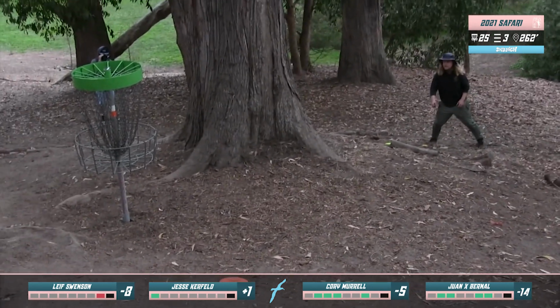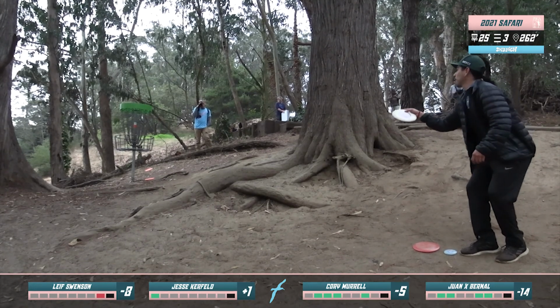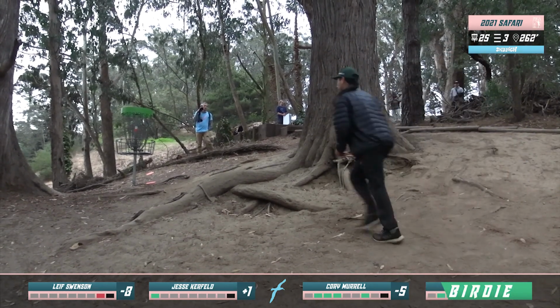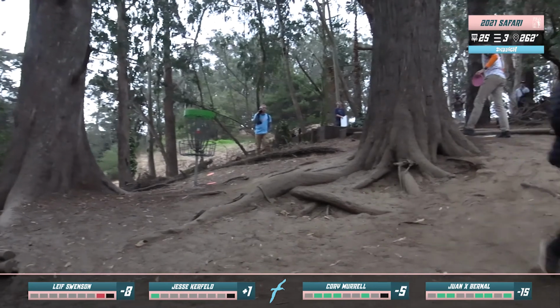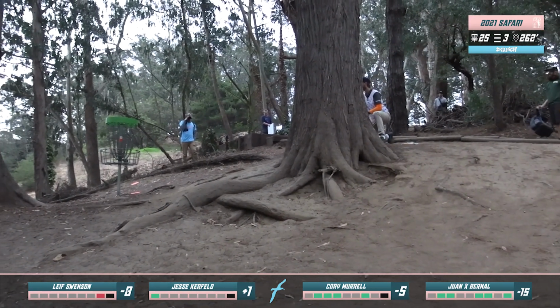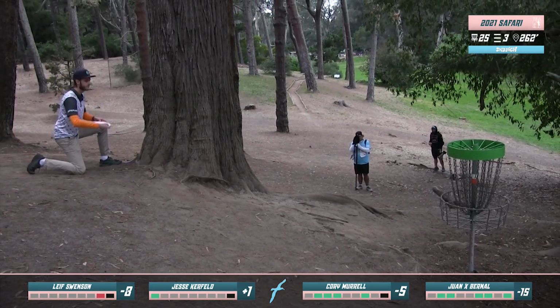Off the front of the cage there. Tough. And another one. Amazing. That is his 16th birdie. Yeah, he's played great golf all around. Getting the birdies he's supposed to. Making some good putts. Doing what he's got to do.